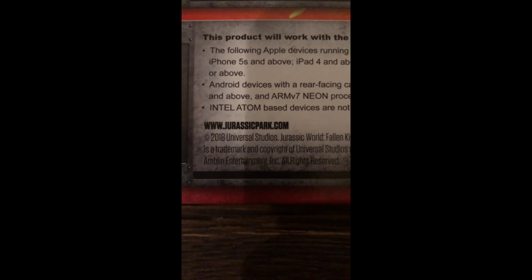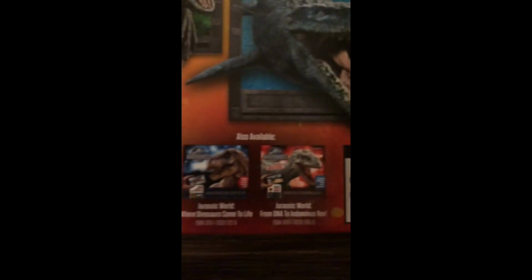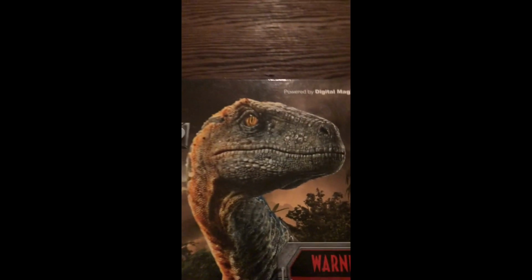As you can see, Universal Pictures approved this, and this book came out one year after Jurassic World: From DNA to Indominus Rex. That came out in 2017. There's the other two right there. But anyways, let's get started with this review.